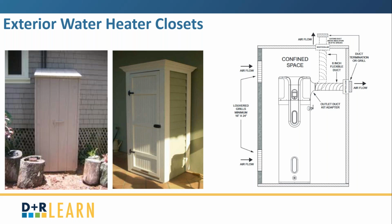One reminder on this is that the net area of these louvers has to meet the manufacturer specifications, which 16 by 24 is a pretty good size vent, especially because you have two of them. And one other consideration is that the heat pump on the water heater will shut down to default to electric if those temperatures fall below 36 degrees.